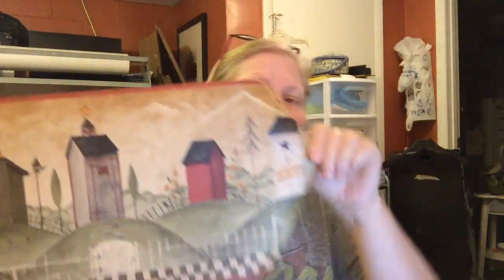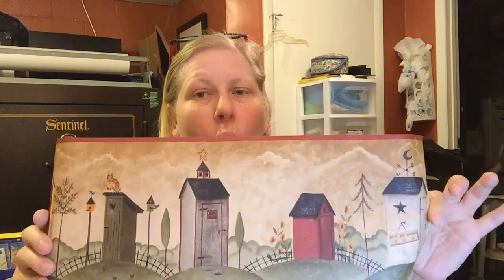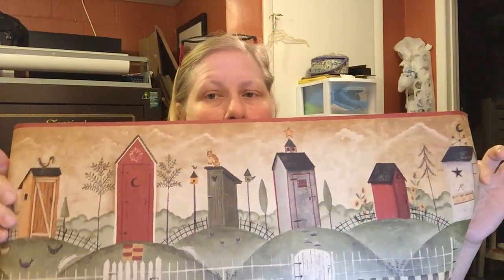I also paid 99 cents for this. And this is Americana style outhouse wallpaper border. And that's kind of niche-y if you ask me. But I haven't been able to find this pattern for sale or sold. That can be a good thing.